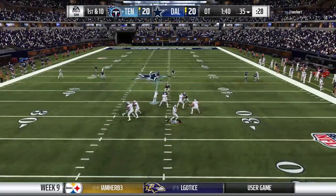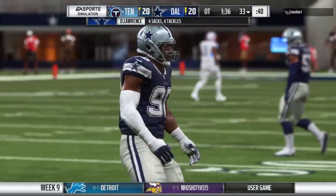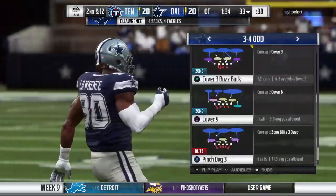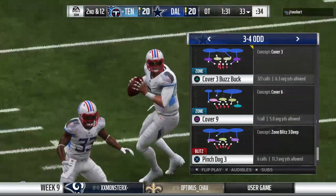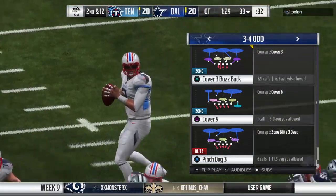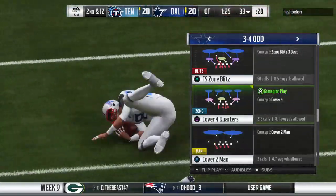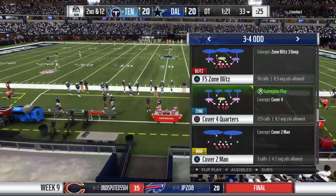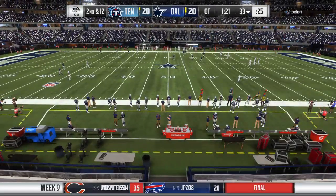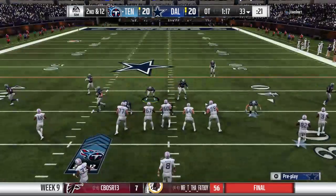Mariota now to throw on 1st down. Eluding the pressure, and he can't get rid of it. He's taken down. DeMarcus Lawrence in there to drop him for his 11th sack of the year. Now following the sack, they'll come up here on a 2nd down and 12.